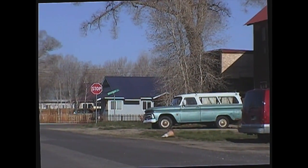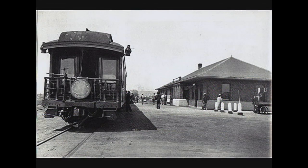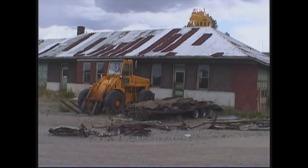Then, in 1930, a third depot was built between Wisconsin and Main Street along what is now Rio Grande Avenue. The third depot was used by the Denver and Rio Grande Freight Trucking Company after the rails were removed in 1955 and is currently owned by the Clark Construction Company in Gunnison.